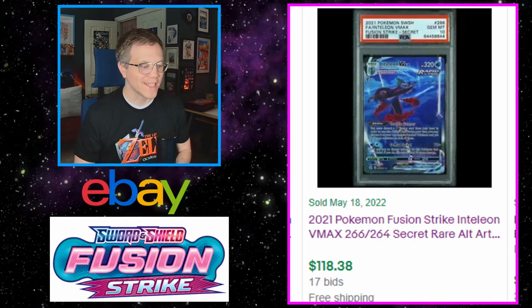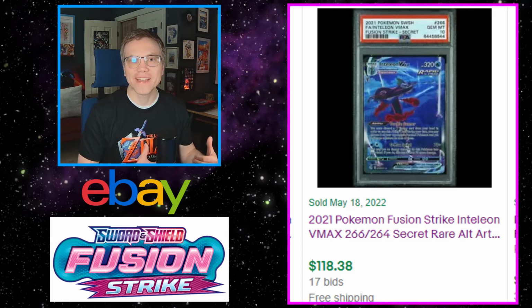This is an Italian VMAX full art secret rare alt art, graded as a PSA 10, which sold for $118.38, including shipping. Now, I do feel that there are going to be a lot of these cards eventually. It is a modern set, and Pokemon is printing a lot of these. However, you can't underestimate the demand in Pokemon, especially around certain characters.